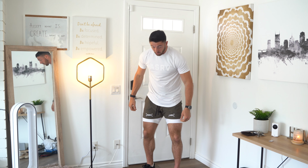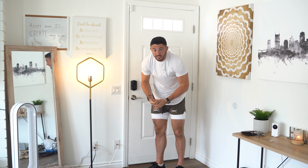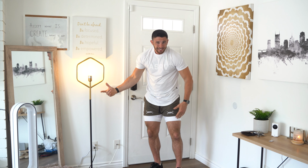And they just feel like I can do anything in them. So nice and comfy, they're stylish, they feel good, they look good in the gym or going to the grocery store, whatever kind of that athletic leisure wear you like. Get a little close up here.